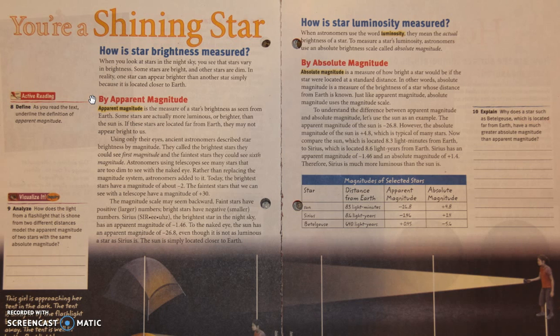Now compare the sun, which is located 8.3 light minutes from Earth, to Sirius, which is located 8.6 light years from Earth. Sirius has an apparent magnitude of negative 1.46 and an absolute magnitude of positive 1.4. So if we look at the absolute magnitude of Sirius, positive 1.4, and the absolute magnitude of the sun, which is positive 4.8, remember that the smaller number means brighter star. So Sirius is much more luminous than the sun, meaning Sirius gives off more light than the sun does.